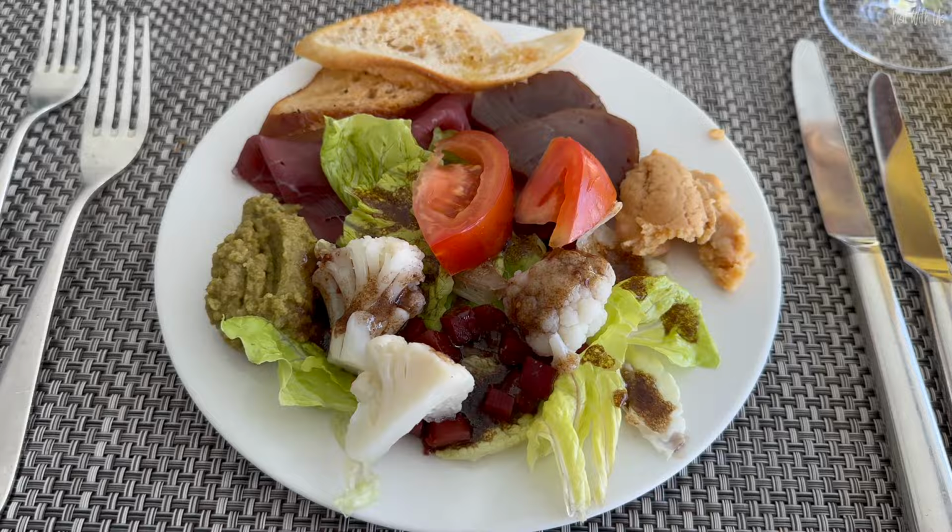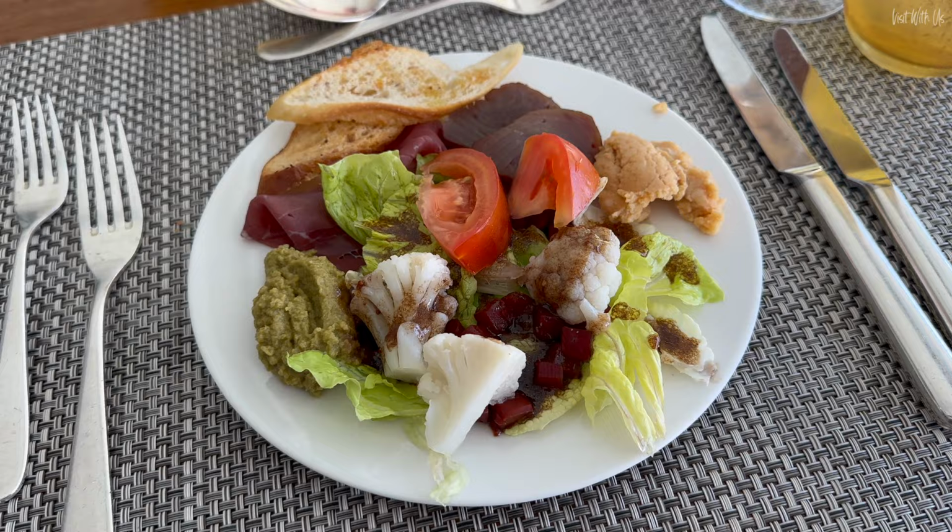And also, I've got some sort of smoked meats there and smoked tuna. I've never had smoked tuna before, so I'm going to give that a go. Doesn't that look brilliant? Thank you, France. Thank you.